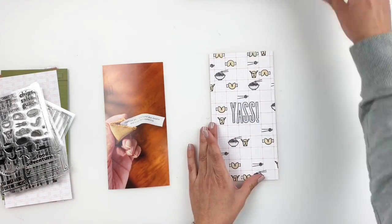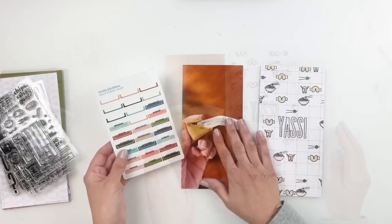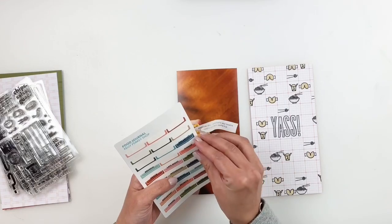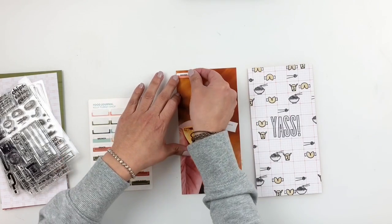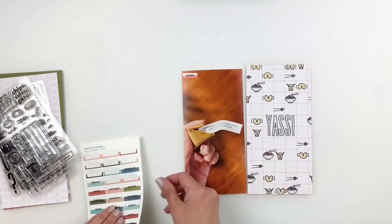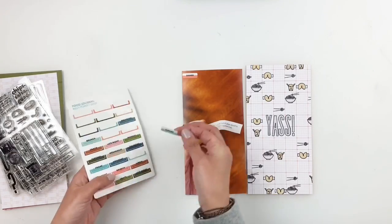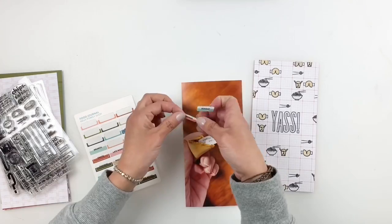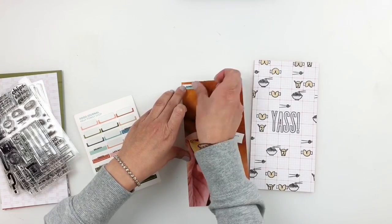I also want to create a little cluster on my photo and bring in some more white to the left side of my spread. There's way too much brown, and I'm not a huge fan of brown. So I'm going to end up using these adorable labels that came with the kit. I really hope Kelly adds these all the time in the kits. They're just so cute. I love them.